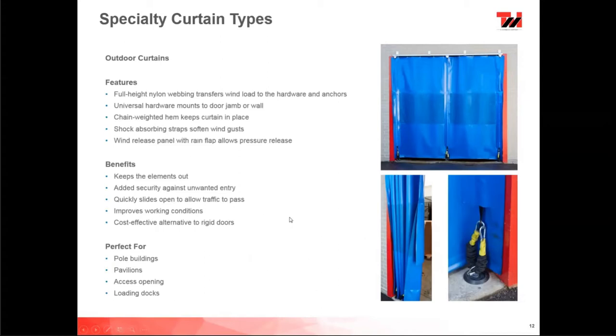So our next specialty curtain type is our outdoor curtains. What these were basically designed to do is, in the past, we had always used pipe staffs as our outdoor curtains. A couple of years ago, I had to go to a job at a shipyard, and they had these curtains surrounding an area where they were building some machinery. A hurricane had come through. Nobody had thought to close them like the directions said and like they'd been warned to do.